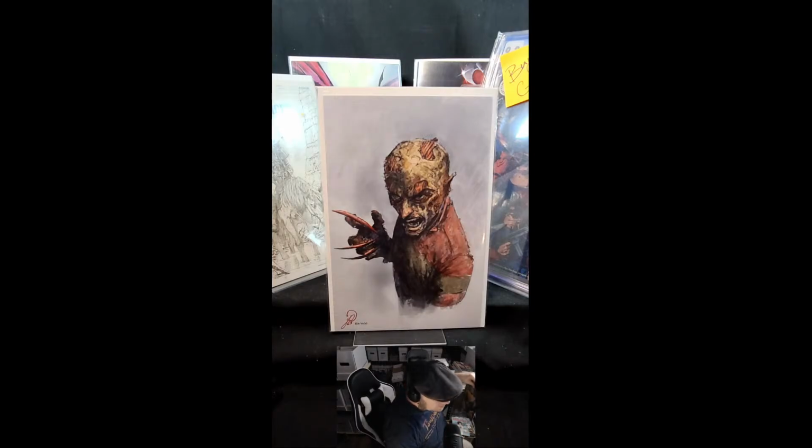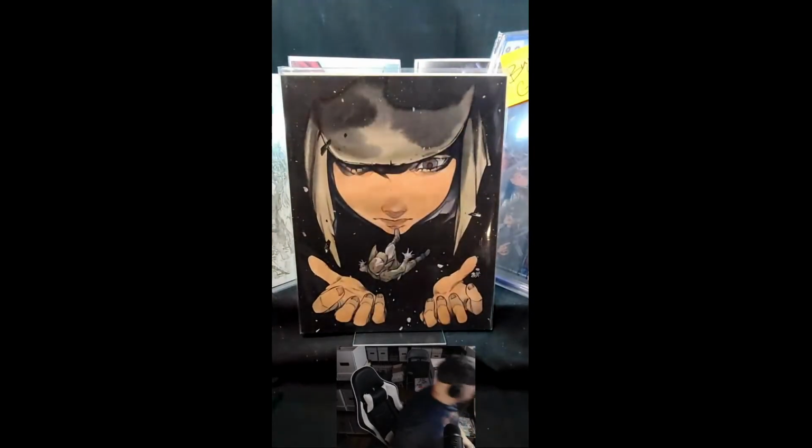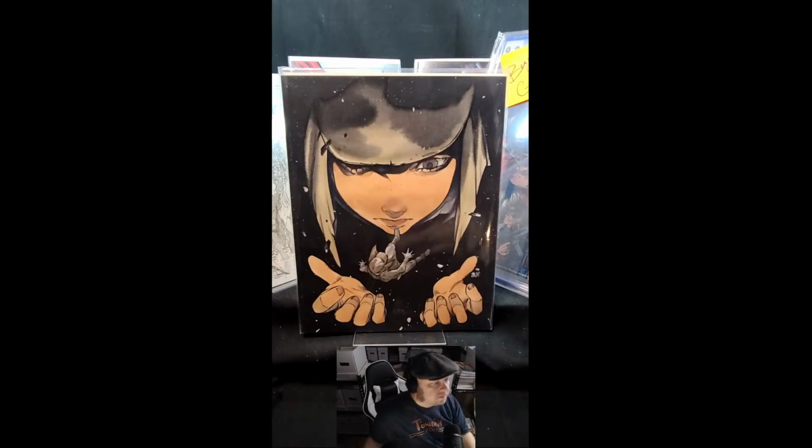How about Distillery? Gone, number 1, Peach Momoko cover. Oh yeah, Virgin variant. These books usually start at $10. I'm starting it at $5 today. Distillery is a new comic book company over the last couple of years. A bunch of different artists and writers came together and built a new little indie comic company. This is part 1 of a 4-issue series.